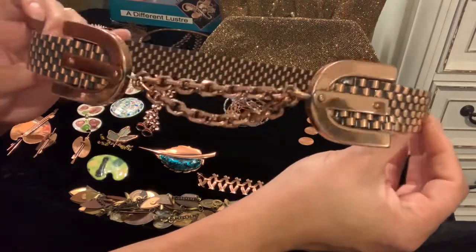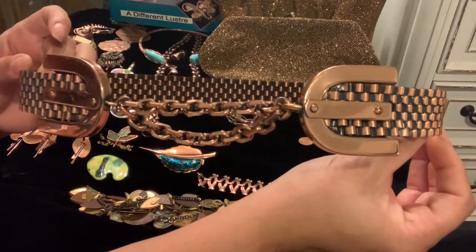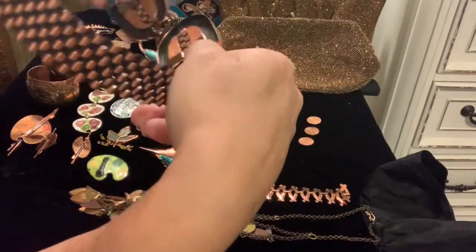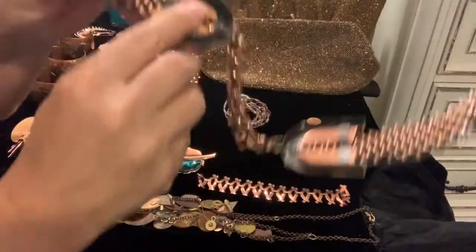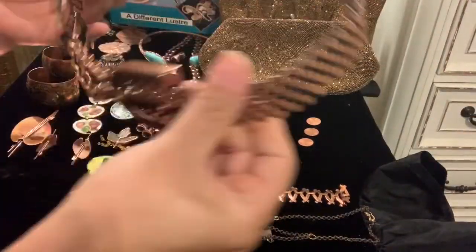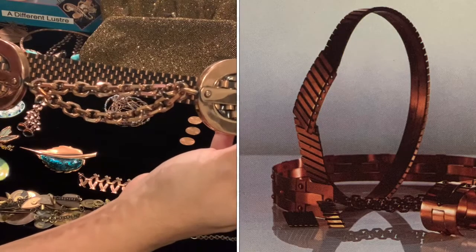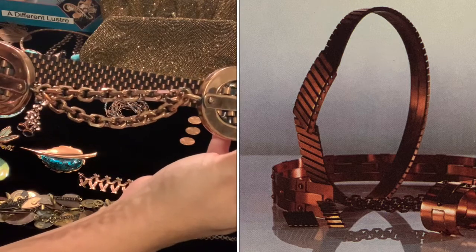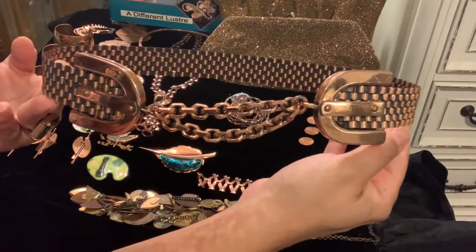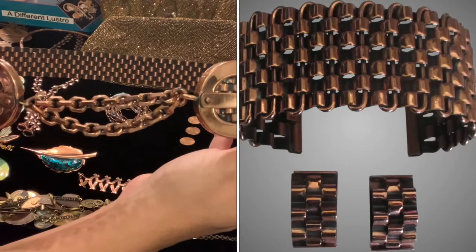This was a belt, and this was from the early, I believe it must be late 50s, I want to say, early 60s. This is marked at the corner here. It says Renoir. This is a small, so this doesn't fit me, but that's okay. I'll show you some other similar copper belts that Renoir was known for. That's actually, it might be the 50s, because he did these belts based on his designs for bracelets and necklaces. And so he just copied the same design for belts.